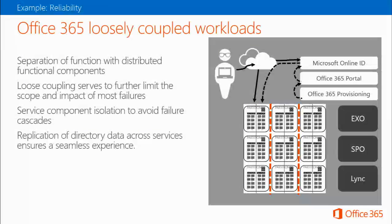That's important. So again, this idea, Office 365, loosely coupled workloads. We're separating out the functionality here. We're separating out Exchange, SharePoint, and Lync. We're separating out the identity management platform and those sorts of things. And you can think of it as loose contracts between all these services.